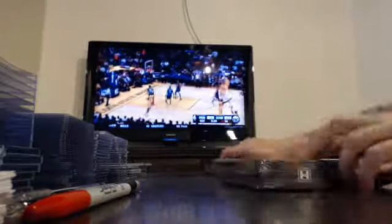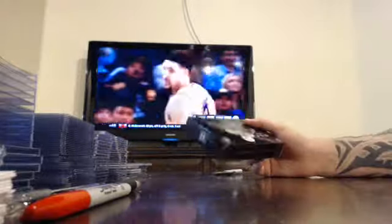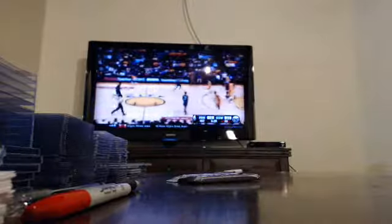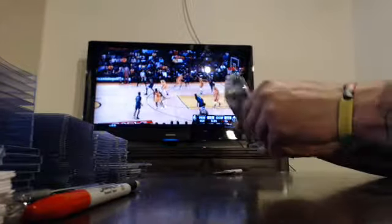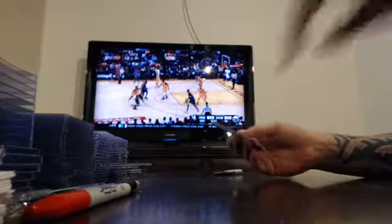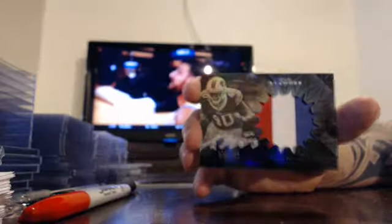Box number six. Finishing out our case of diamond football. Got a three-colored Buffalo to 150, Carlos Williams. Buffalo's Carlos Williams, three-colored to 150.